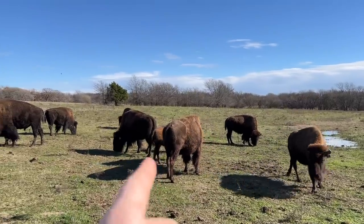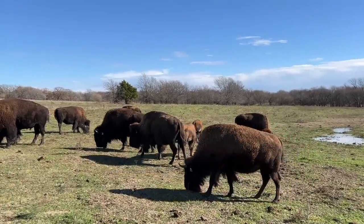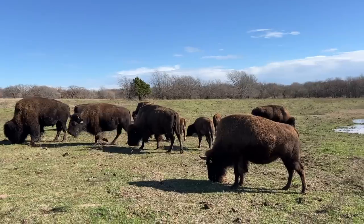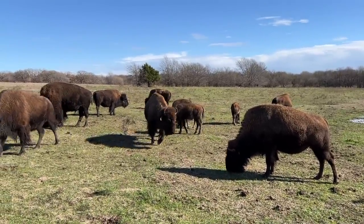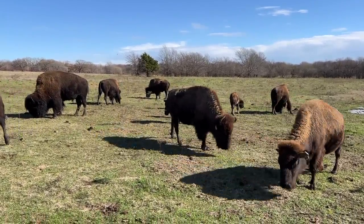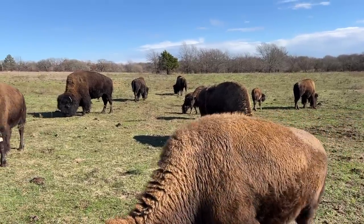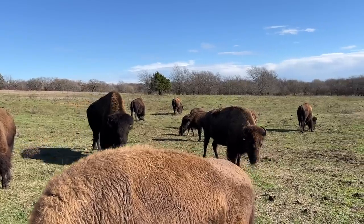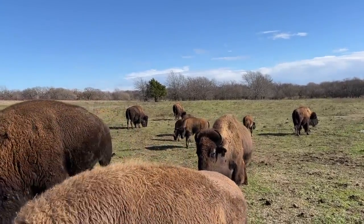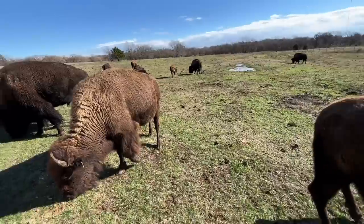These calves right here are still not ready to be weaned. They won't be weaned until January, February. Most of these babies were born August 20th, so if you do the math on 6 or 7 months for weaning, you're looking at January, February. So we'll separate them. They'll start the weaning process, and we'll keep the mamas separated from them.